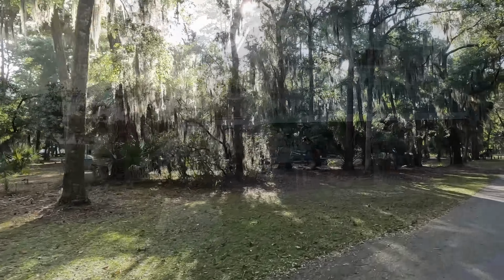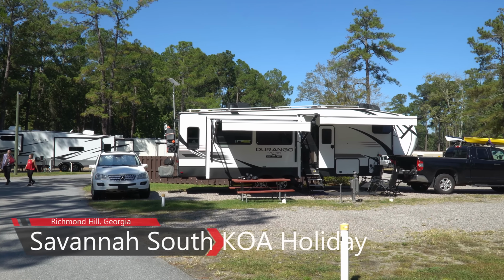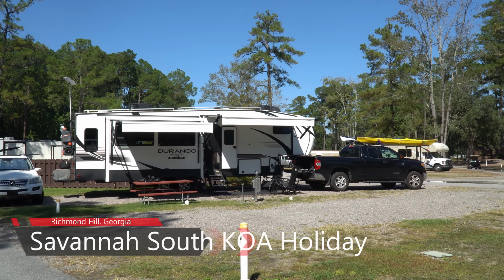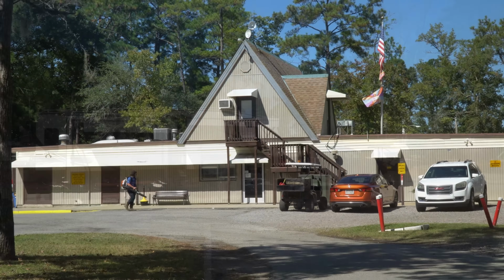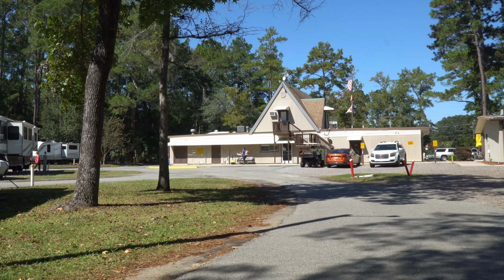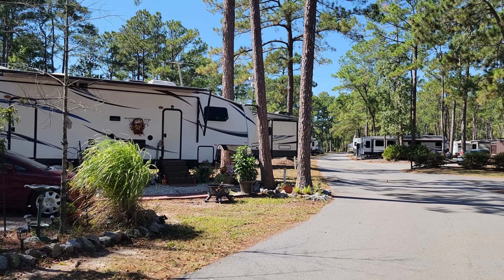The campground is beautiful, but that thick tree cover would have rendered our Starlink satellite internet useless, and we need that service to be able to work from the road. So we're staying instead at the Savannah South KOA Holiday in Richmond Hill, located right off I-95. Opened in 1973, it's one of the oldest KOA franchises that is still managed by the same owner-operator family. Our week here in a pull-through full hookup site set us back $52.50 per night. The frontmost loop is for transients like us, while the back loop has some beautiful sites dedicated to long-term stays. We've encountered here some of the friendliest campground staff that we've encountered anywhere.